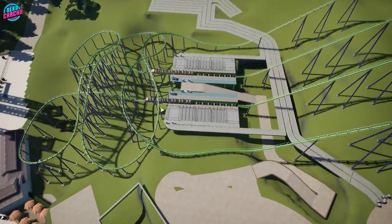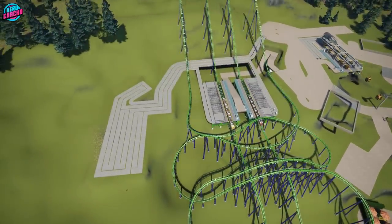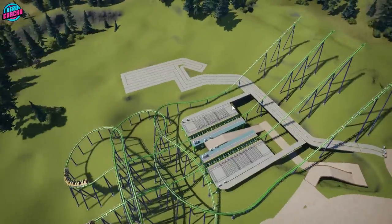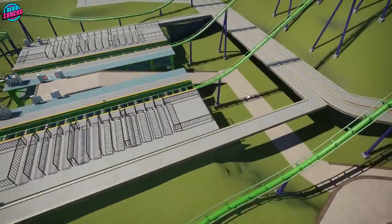In terms of queue line, the actual queue line for the Legoland Windsor coaster is one single queue line and then it splits at the station, so it would split here. But for Planet Coaster, obviously we have to have two queue lines, so it wraps around itself. And it's fine. This would hold about 2 hours worth of people, maybe slightly more. It's probably no longer than the Boomerang coaster actually is.